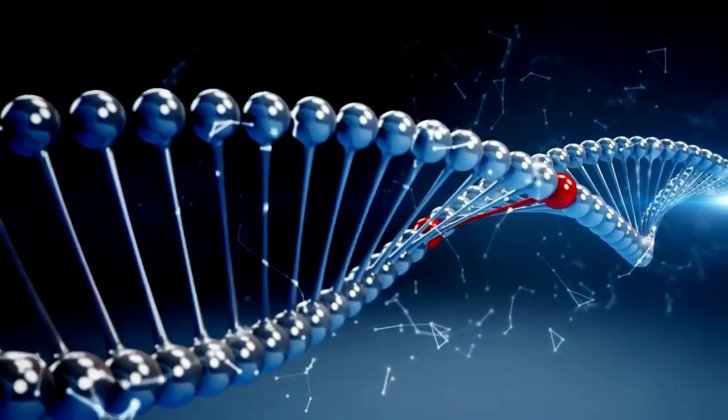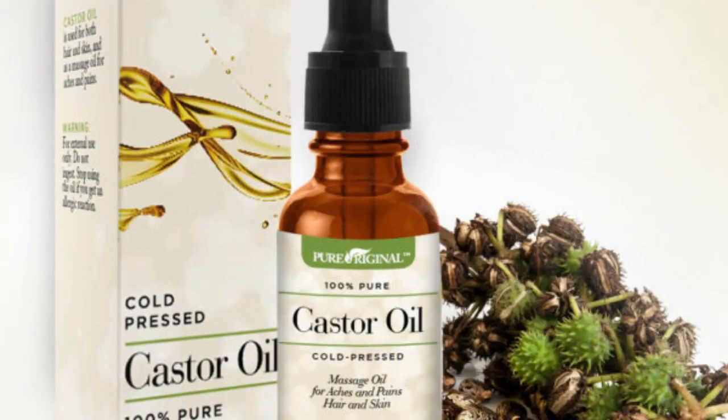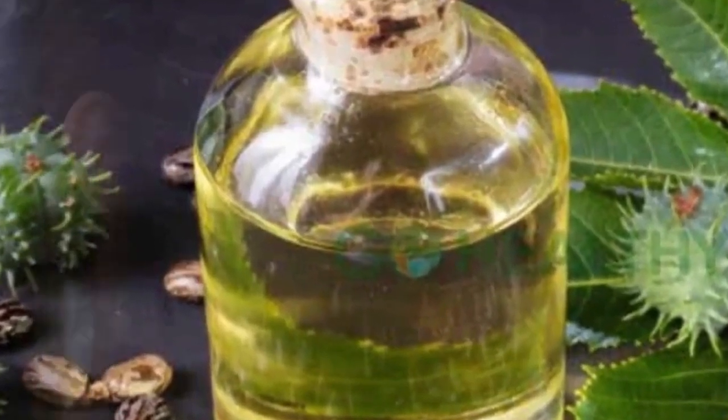But the benefits extend beyond inhibition. Castor oil also provides soothing relief to itching and inflammation, offering a comprehensive solution for those grappling with fungal skin issues. Benefit number 6, soothing eye irritations.